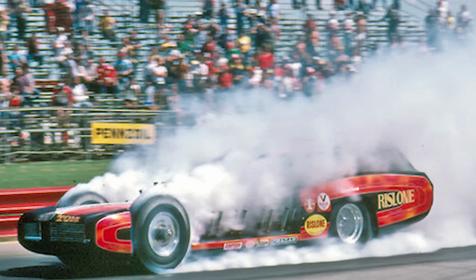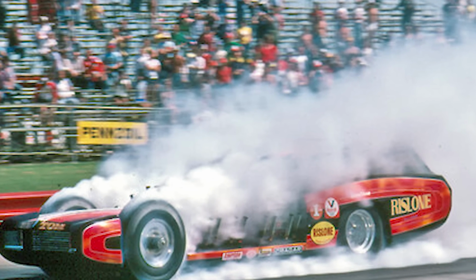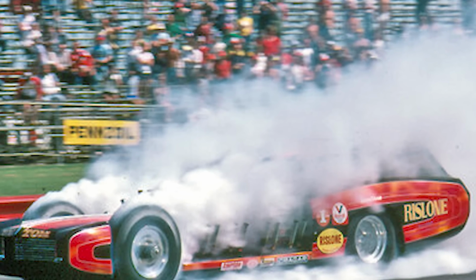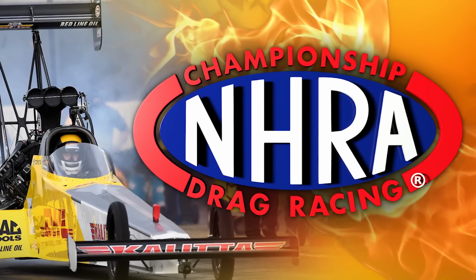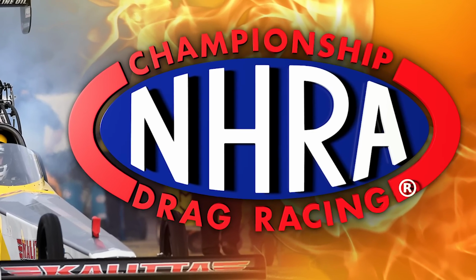In fact, the visibility of the driver behind the wheel was so poor that Ivo joked that his only hope was that the car was pointed straight when the smoke cleared. While the showboat was undeniably a crowd pleaser, the National Hot Rod Association, the governing body of drag racing, was less than enthusiastic about the Frankenstein's monster.